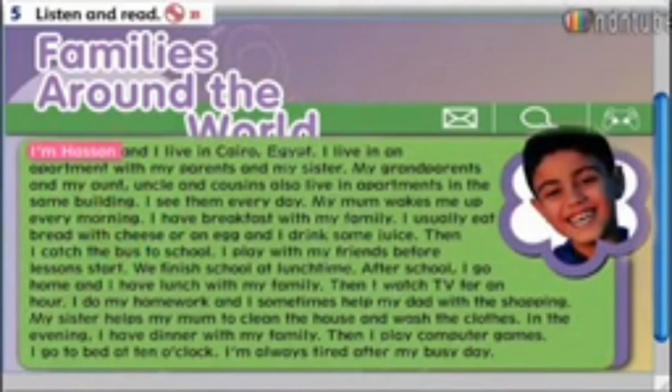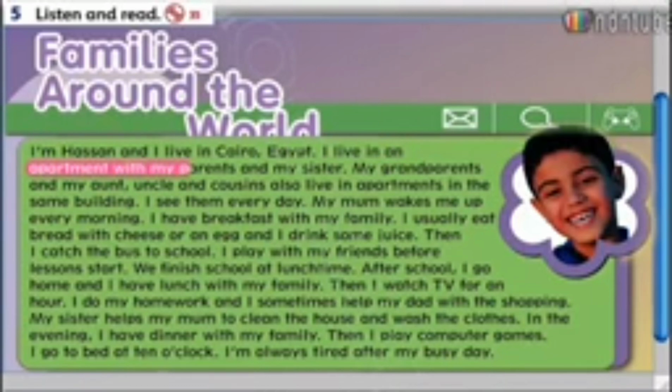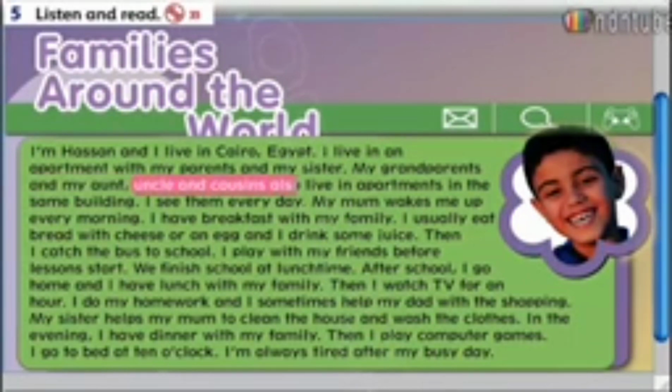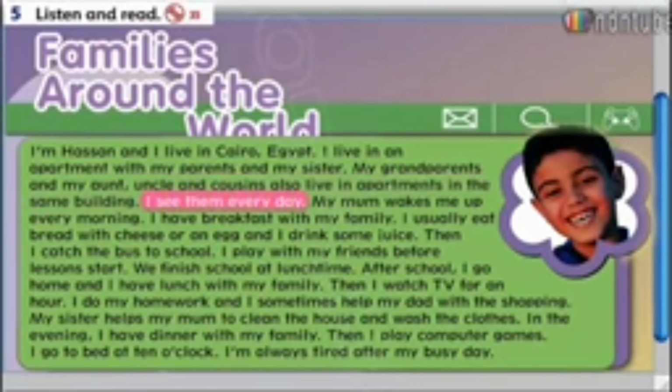I'm Hassan, and I live in Cairo, Egypt. I live in an apartment with my parents and my sister. My grandparents and my aunt, uncle and cousins also live in apartments in the same building. I see them every day.